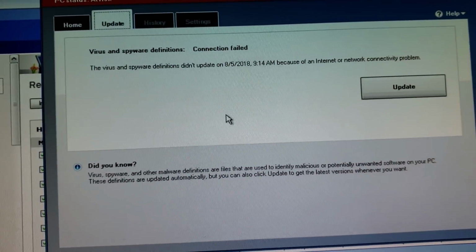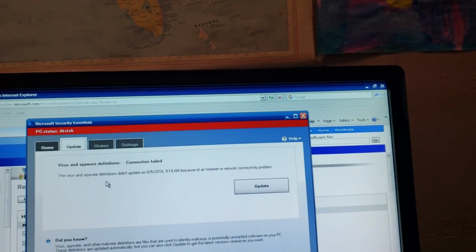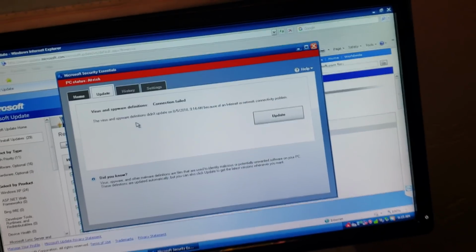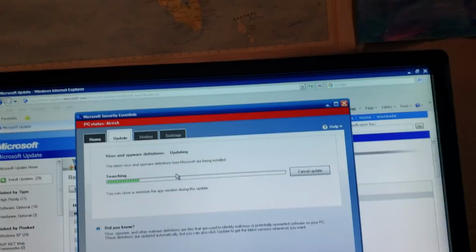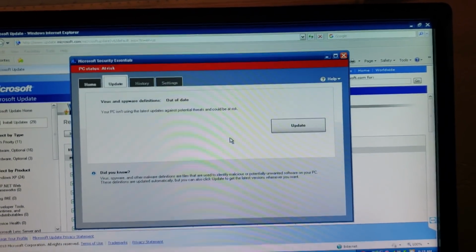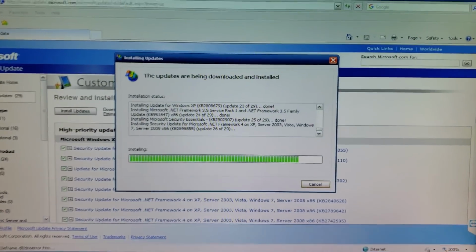It says internet connectivity problem. Hang on, guys, listen. DB20, go to Windows ISOs. I'm so happy right now. Guys, I'm trying to record a computer adventure right now. It won't update the antivirus. It won't update it. No. I'm gonna take a picture. All right. Well, I'm gonna stop the video and let these install and come back when we're done.